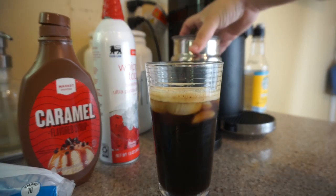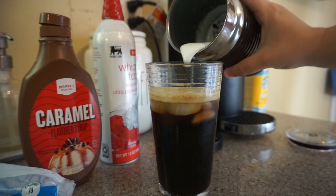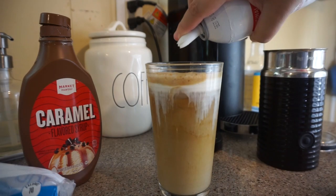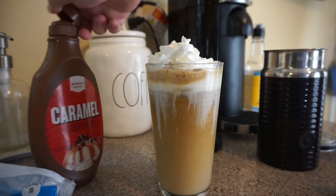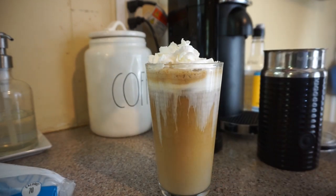Okay, so it has finished frothing. And now I'm gonna go ahead and just add it in the coffee. You're gonna top it up with some whipped cream. And then, this is all if you want to, you're gonna put in a little bit of caramel drizzle on top.